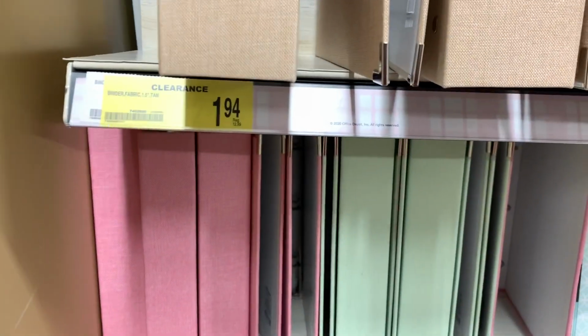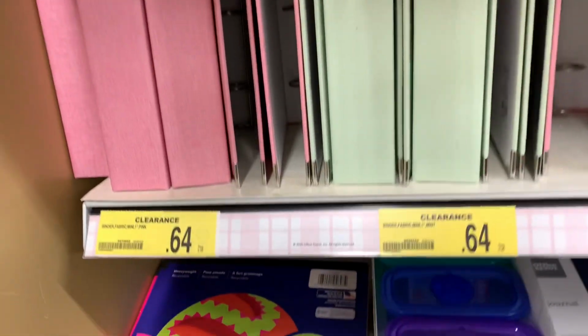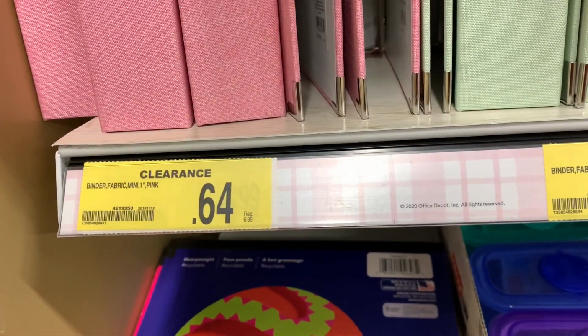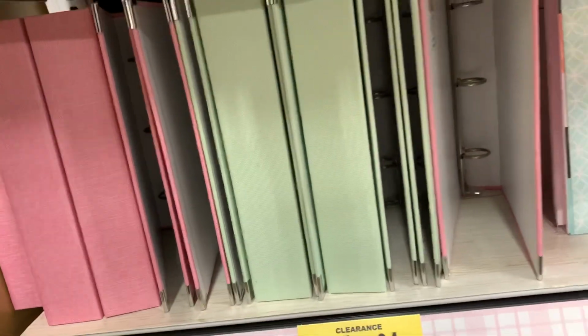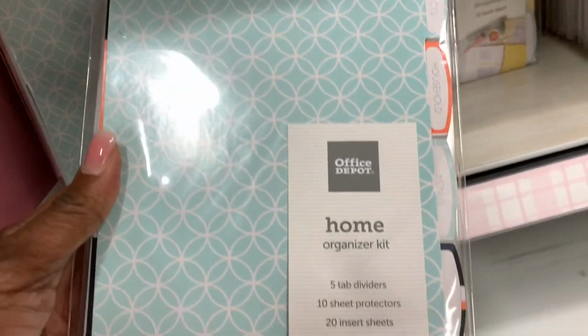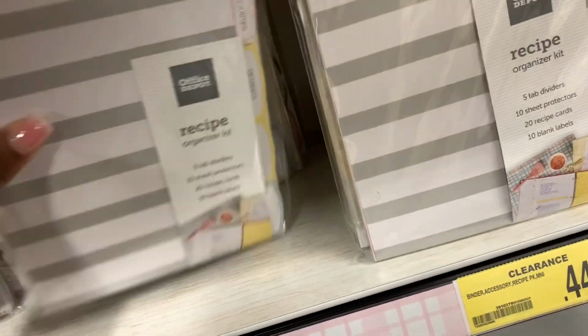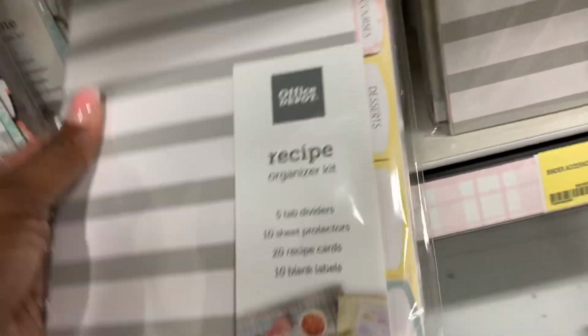Look at this. The big binders are $1.94. The small binders, pink and green, are 64 cents. And here we go, the home organizing kit. That's 44 cents if I didn't tell you that. Just 44 cents. Just throw 50 cents on the counter and tell them to keep the change. You know what I mean?